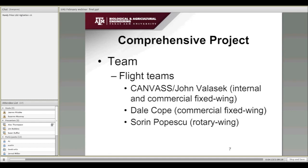And excuse me, they basically fly 3 different aircraft. One they have designed and constructed internally called the Pegasus, and you'll see a video on that in just a moment. They also have a couple of commercial fixed-wing aircraft. The main one that we've flown is the Anaconda, and I'll show you a picture of that as well. Dale Cope is a professor in mechanical engineering. He has an arrangement with the company Precision Hawk to have access to one of their fixed-wing aircraft and camera systems, as well as their cloud-based support services. And also Dr. Soren Popescu, his group flies rotary wing aircraft. He is a professor in the Ecosystem Science and Management Department.